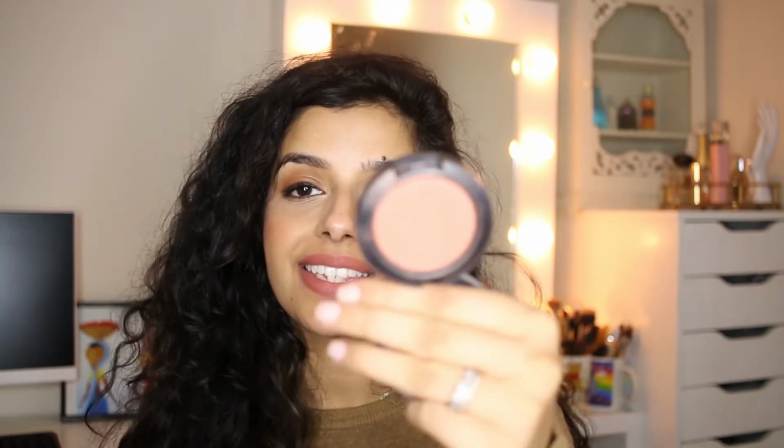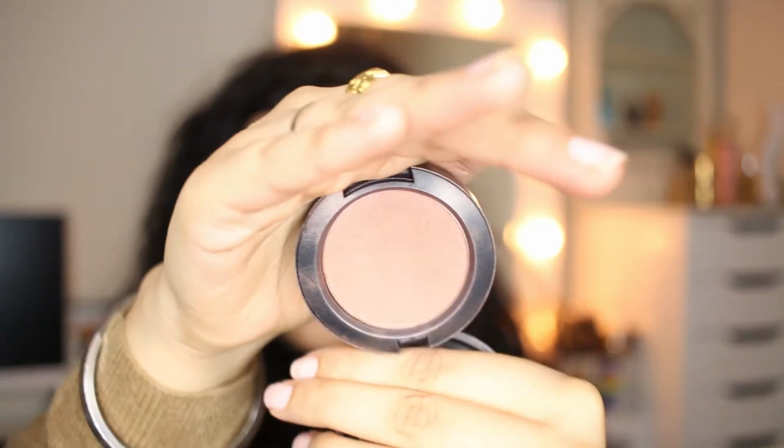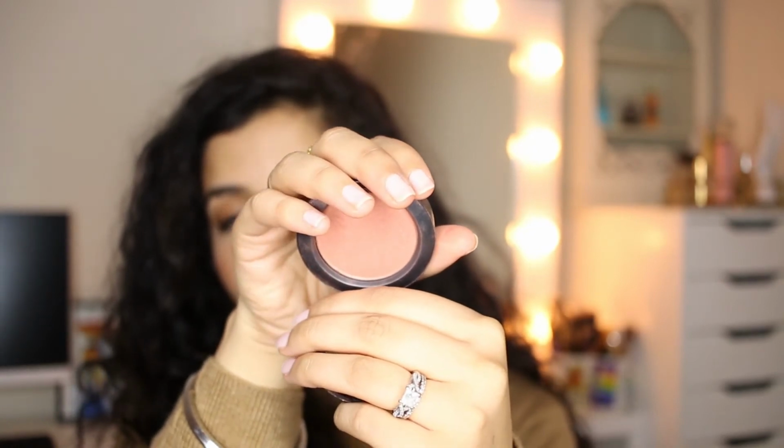And then the one that I actually had on this morning is Sunbasque by MAC, and let's see if we can get a good representation of what it looks like. That's what it actually looks like. It is a warm peach with, again, little tiny gold flecks of shimmer running through it, which you can't actually tell when they're on the face.